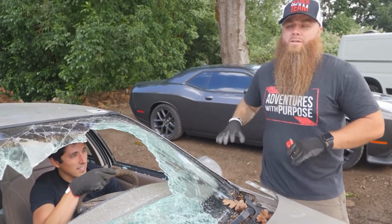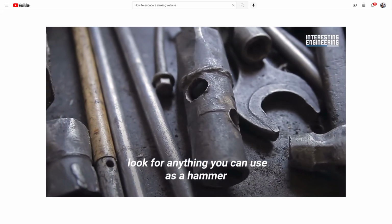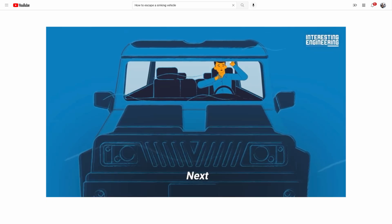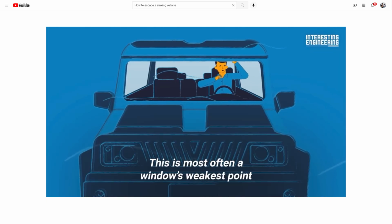Go for the tempered glass. When you're ready to attempt an escape, look for anything you can use as a hammer. If it's heavy and hard, chances are it could work. Next, aim for the upper right corner of the window. This is most often a window's weakest point.